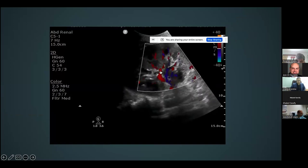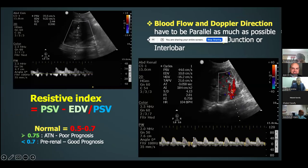You place the color Doppler on the artery, and then you press on the pulsed wave Doppler. Then you get the peak systolic velocity and end diastolic velocity, and you get the resistive index. If you have a Mindray ultrasound or an ultrasound with renal software, it will give you the resistive index immediately when you press pulse wave Doppler. If you have a regular ultrasound, you need a manual measurement: peak systolic minus end diastolic over the peak systolic gives you the resistive index.